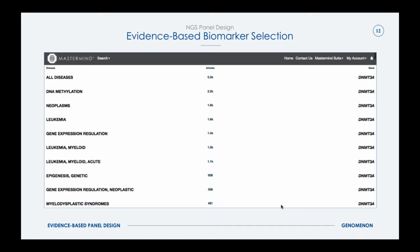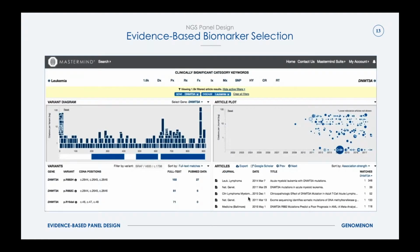And then in the middle, you can see an itemization of the number of articles that co-mention any of the diseases on the left and the gene on the right. And that data, that evidence, that information is provided comprehensively for every gene and for every disease, as well as for every variant in any one of those genes throughout Mastermind.